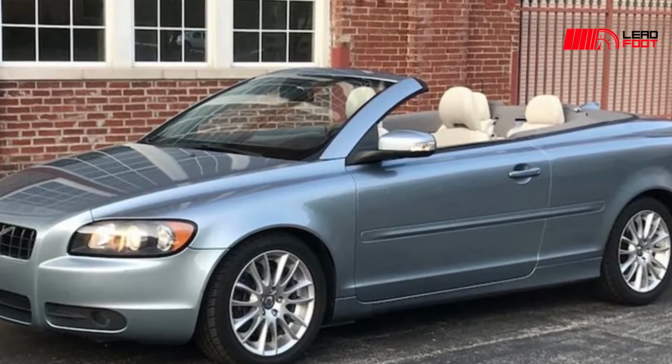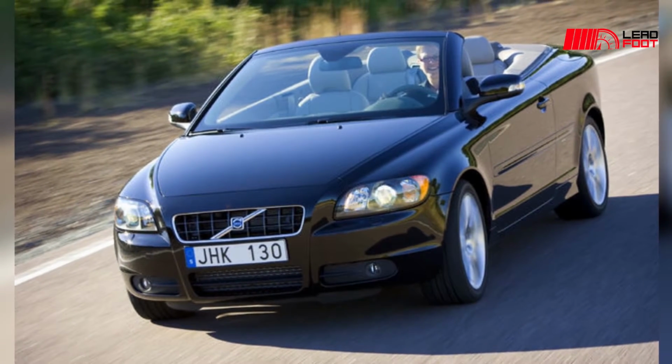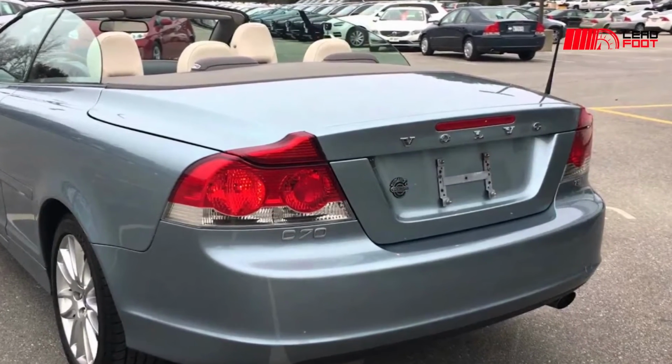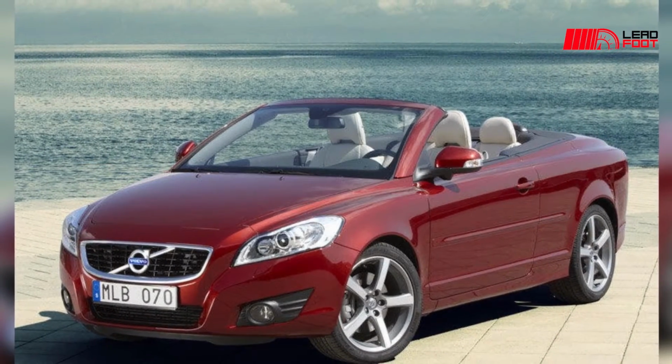The C70 isn't as fun to drive as the 3 Series convertible, but it does provide a smooth ride in everyday situations. The C70 also had a cramped but serviceable rear seat and a trunk area of up to 12.8 cubic feet. When you lower the top, the number lowers dramatically.